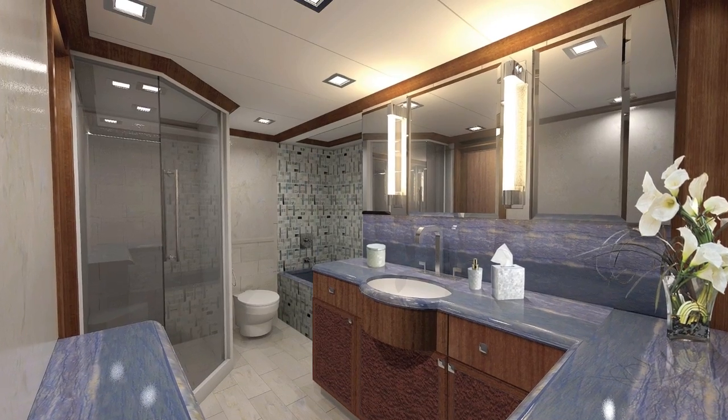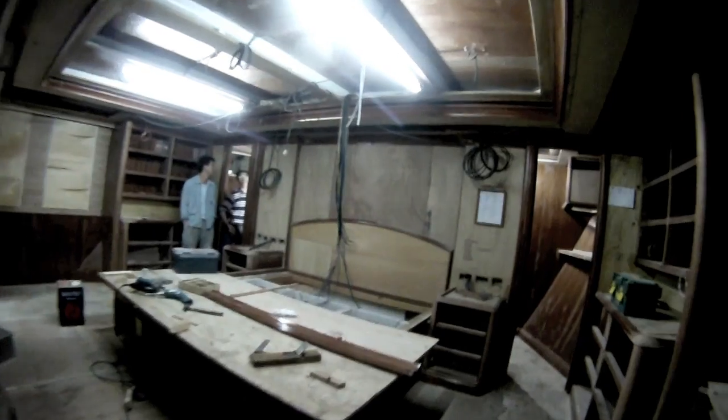Here we see the day head just forward of the foyer and just past it, the owner's lounge with its 3 large windows. We have just entered the owner's suite with his head to be here. Now the owner's suite.